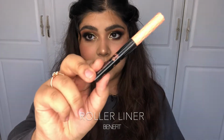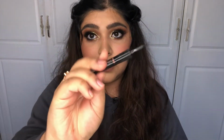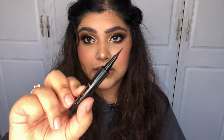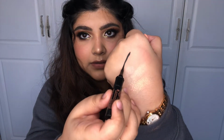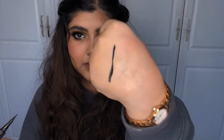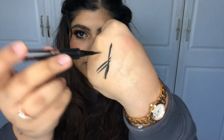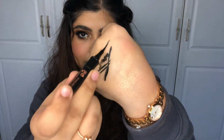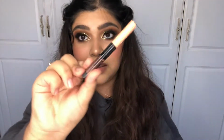So speaking of eyes, this is my current favorite eyeliner. This is the Benefit Roller Liner eyeliner. I got it in the mini size because I wanted to test it out first, and it's still going strong, really. I haven't needed to repurchase yet, and it's so black and so easy to use. I just love it. You can do anything you want with this. It doesn't bleed or anything. It stays on the entire day. Super black, super buildable. It's wonderful, and I don't understand why more people aren't talking about this.